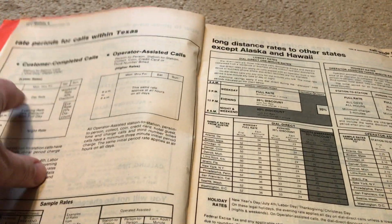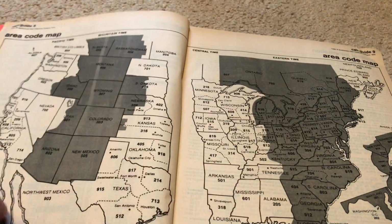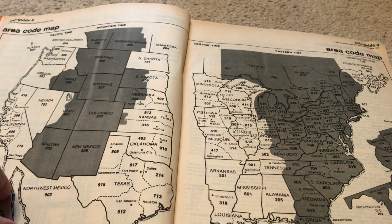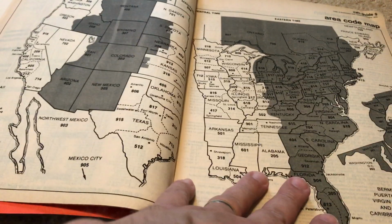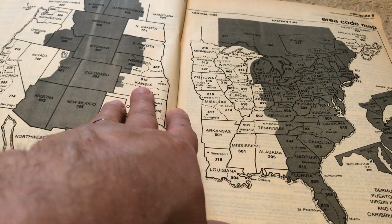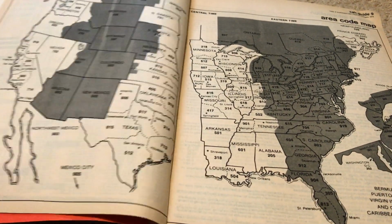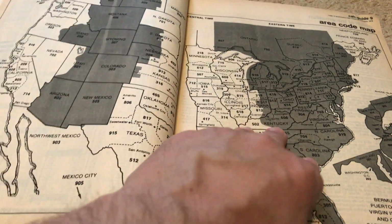And here's Texas specific rates and long distance. And here's all the area codes for different cities. Here's a map which shows the United States and all the area codes. Some of these no longer are in effect. This is old information. Interesting.